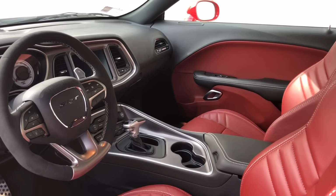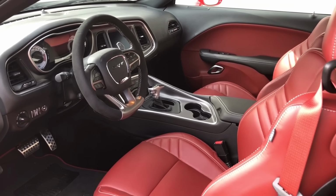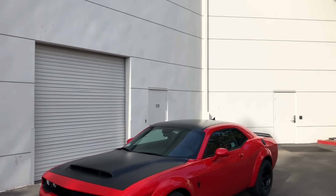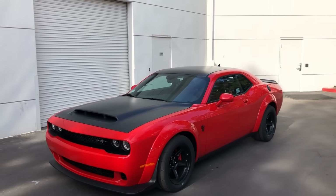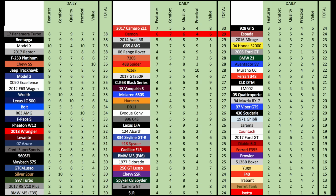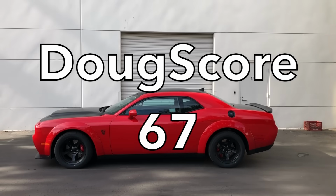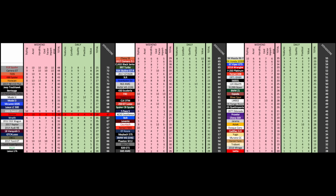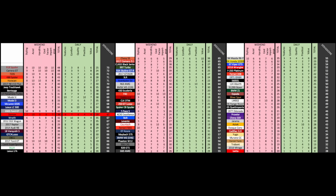Finally, there's value, and I struggled with this one, but a $100,000 Challenger is just really expensive. I may end up being wrong if these things hold their value well, but right now I'm giving it a 6 out of 10, bringing the total daily score to 29 out of 50. Added up, the total Doug score is 67 out of 100, which places the Demon higher than any other Dodge Challenger. It's an impressive car, and not just on paper.